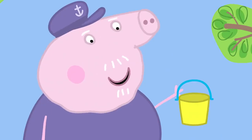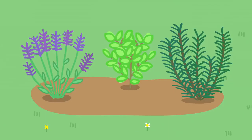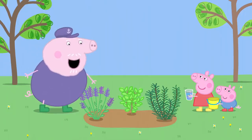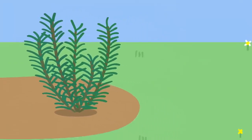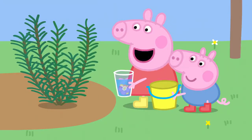Take this bucket, George. You can make perfume out of something else. I have got lots of lovely smelly things in my herb garden. This is rosemary. I like to use it in my cooking. It smells interesting.